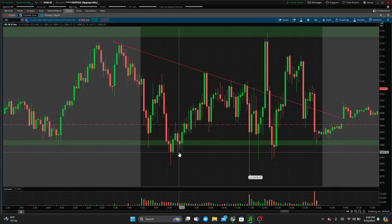And we did get a really nice rejection, about a 10-point rejection off that. So that would have been a much better entry had I just been a little bit more patient and waited for a retest of a better level than in here. So that was my first trade and small loss.